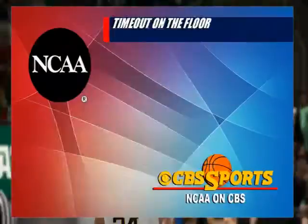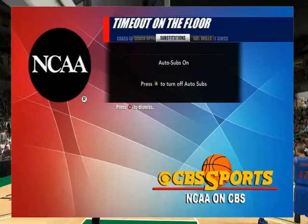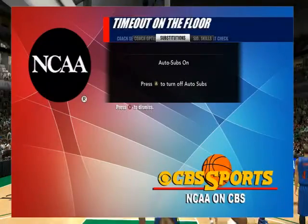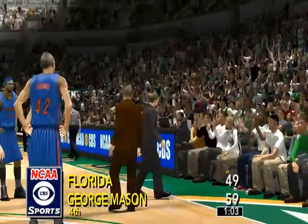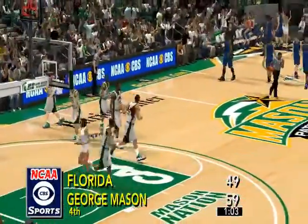Another good pass, and their offensive execution has been impressive, to say the least. The last 4 field goals have been assisted. Yeah, passing has kept the defense off balance, but to get assists, you got to make the shots. Joakim Noah, he's checked in for Florida.